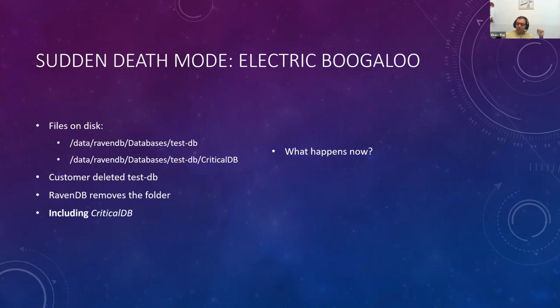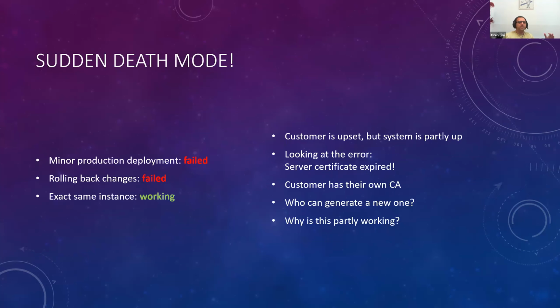Now, let's talk about another fun scenario. By the way, in this case, what happened was that they actually called and got the domain administrator to show up at the office and fix this. So not that big a deal. But the aspect that the system is partly up because it hasn't had a chance to fail yet was a really interesting mode to be in because, oh, you cannot restart the server. If you restart the server, the entire system would be down and things like that.